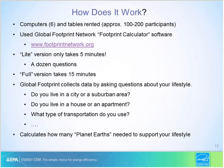It was really quite popular. In one building in Washington, D.C., there was a very large law firm with a very major energy and environmental practice, and I would say that 80% of their employees came down to calculate their footprint. And at this particular property, it was pretty close, a couple blocks away from EPA's Energy Star office. So I went over and a couple of the Energy Star folks walked over with me, and they got to see the event in action, which was pretty interesting.